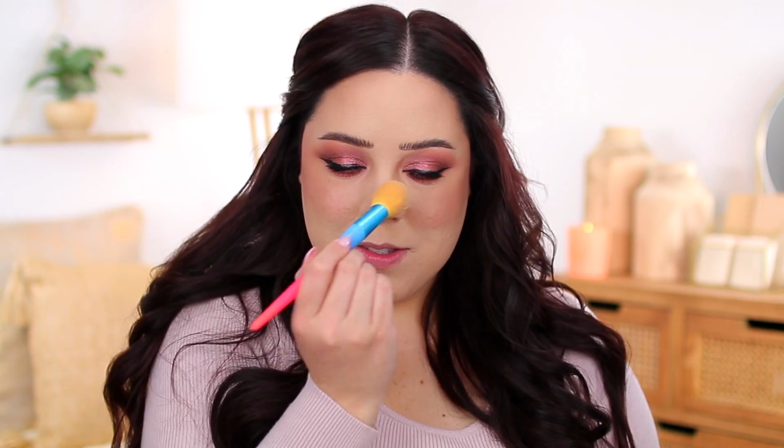I'm not completely on board with blush all over the nose. I feel like on me that looks kind of weird, but sometimes I will. It just depends on what kind of mood I'm in. Let's just go for it today. I don't love the look of a super bright red nose, so I'm just going to go in with some leftover powder.